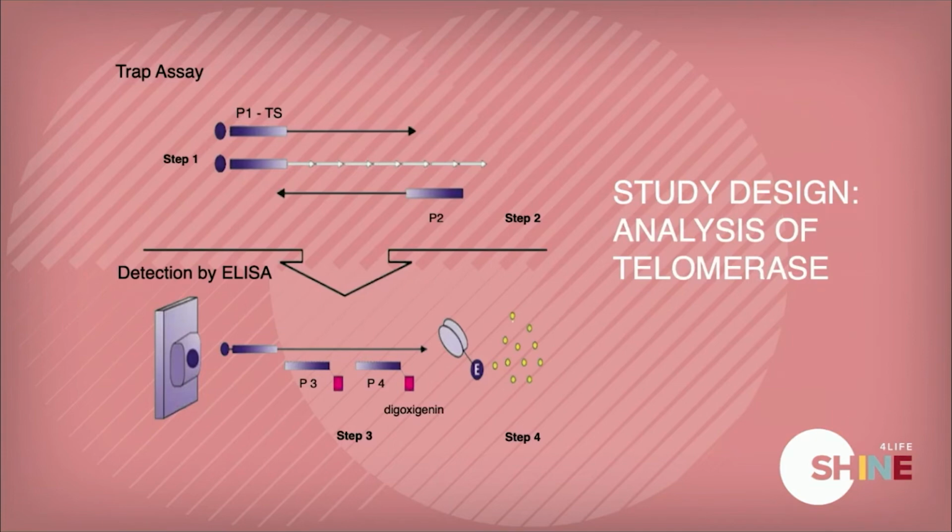Measuring telomerase activity is a complex multi-step procedure. The first steps involve magnifying the portions of telomerase DNA so that they can be detected. The final steps utilize a process called ELISA, which stands for Enzyme-Linked Immunosorbent Assay, and is a method that allows for detection of very small amounts of peptides and proteins like telomerase. In this process, a detection molecule is added to the telomerase DNA, which makes it turn blue. The blue-colored DNA portions are then detected based on their intensity, which is proportional to the amount of telomerase in the sample.